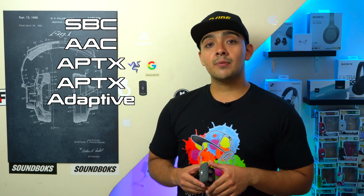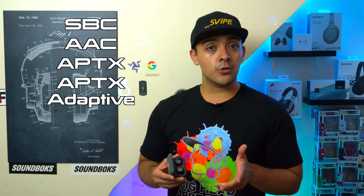Whereas with Sennheiser's more premium earbuds like the CX Plus and Momentum 3s, these have support for SBC, AAC, aptX, and aptX Adaptive. But keep in mind, if you want to take advantage of aptX, then you do have to be an Android user because iPhones top out at AAC. But regardless, all of these earbuds are still going to sound great even if you're using them with AAC.